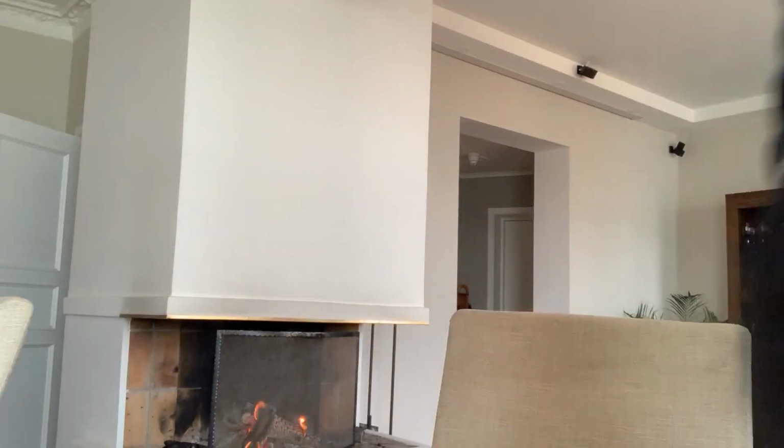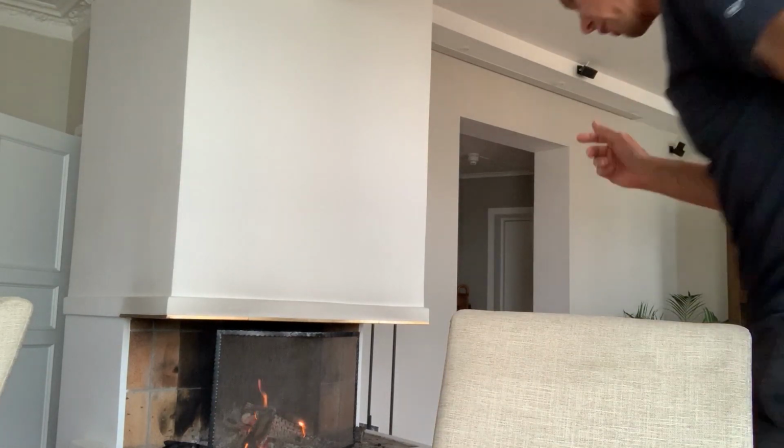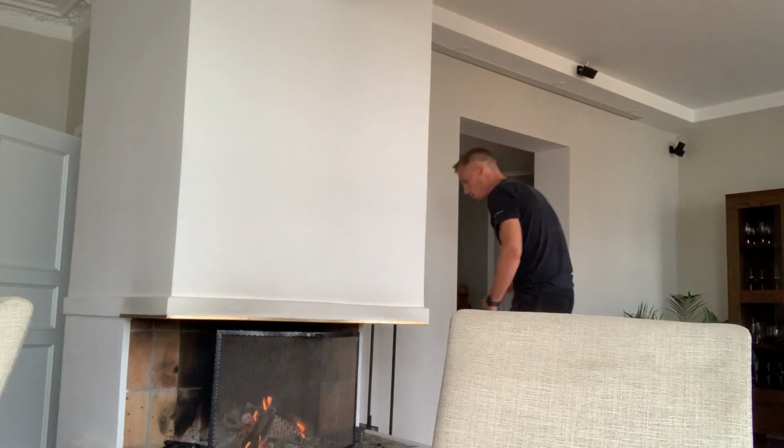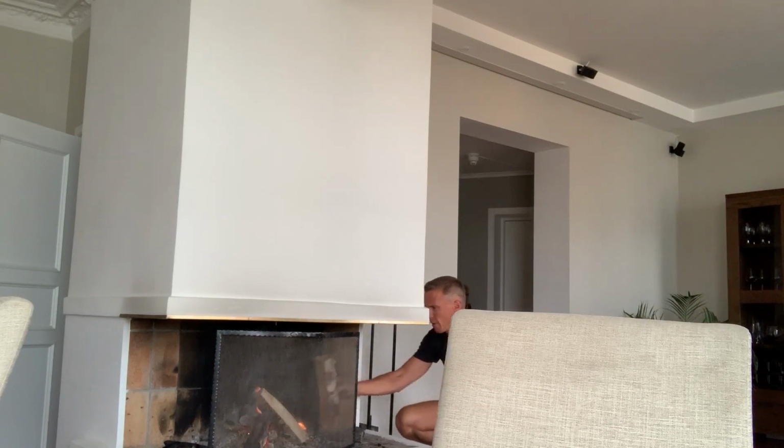There are a couple of switches. Wow, what's that noise out there? One of the interesting things about being here in this apartment is I get all of this noise outside, and I'm just going to make sure my fire still works. Do I seem paranoid about the fireplace?